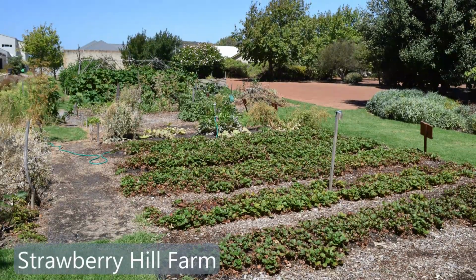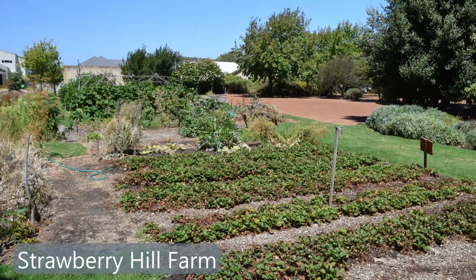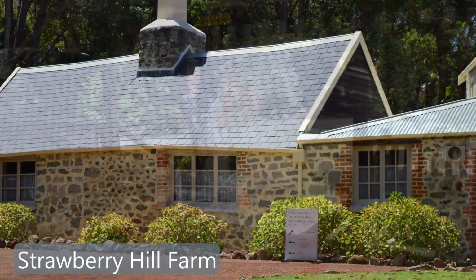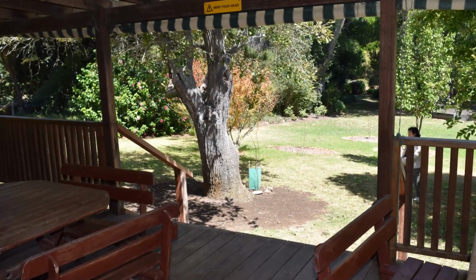While you're still in the town area, take the time to visit Strawberry Hill Farm. This is a wonderfully preserved historic farm that dates from the early days of settlement.